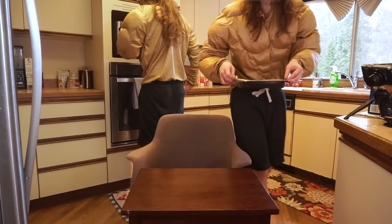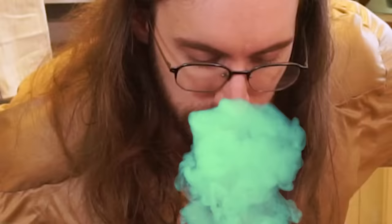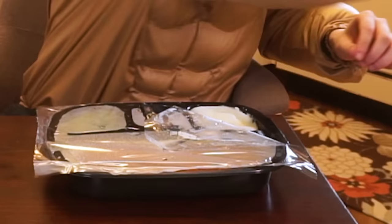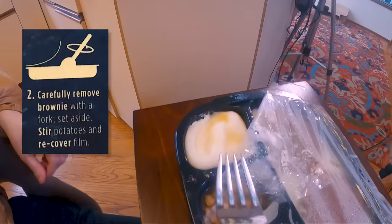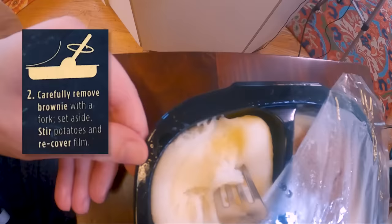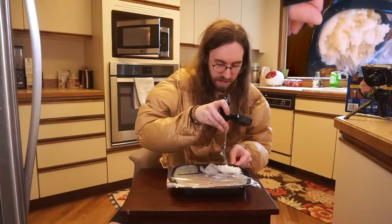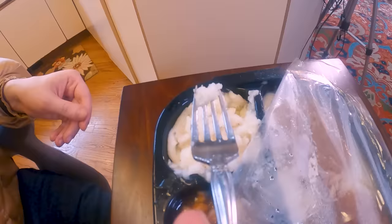I can smell the dessert. I definitely smell the cinnamon apples, but I can smell everything else too. Well, something savory at least. I think the potatoes. Stir potatoes and recover film. They definitely have a texture to them. Well, they're unfinished. I can't judge them now because they're unfinished, but they feel bad. Oh, no.